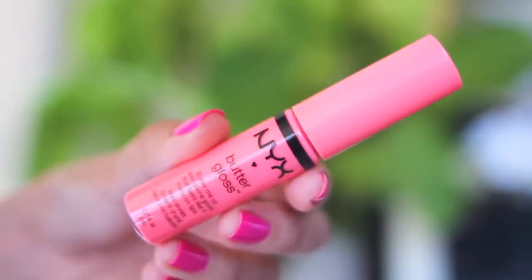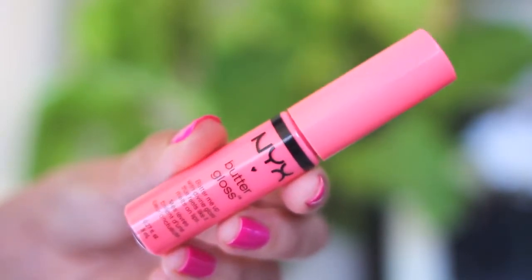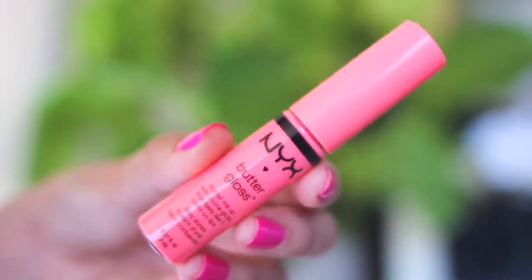On my lips, I'm using the NYX Butter Gloss in Apple Strudel, which is a perfect natural color. And I love these butter glosses because they're creamy, moisturizing, and they taste really good. They kind of taste like a cupcake to me, which I am all for.